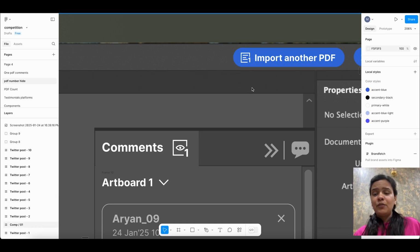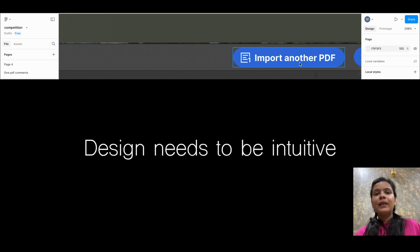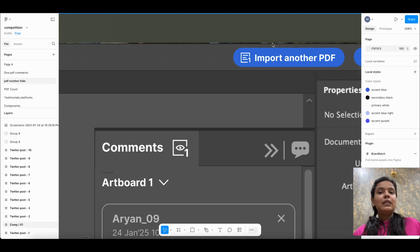And here comes the screen for that. So I updated the import PDF button and added a small icon on the left so that I can use it to tell the viewer or the user of the plugin how many PDFs they have uploaded so far. And it's also an intuitive way of telling them that they can upload multiple PDFs. With that, I have also updated the text, once one PDF has been uploaded, to import another PDF, so that it's inviting to the user so that they can upload another PDF they would like.